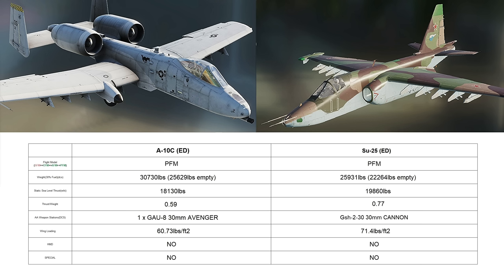Statistics. A-10C by ED. Professional flight model. I'm using 30% internal fuel, giving it a total weight of 30,730 pounds. Empty weight, 25,500 pounds. Static sea level thrust in its twin turbofan engines, 18,130 pounds combined, giving it, in this configuration, a power to weight ratio of a moderate 0.59 pounds of thrust per pound of weight. Weapons. 1 GAU 30mm Avenger multi-barrel cannon. You all know it. It's the Avenger.